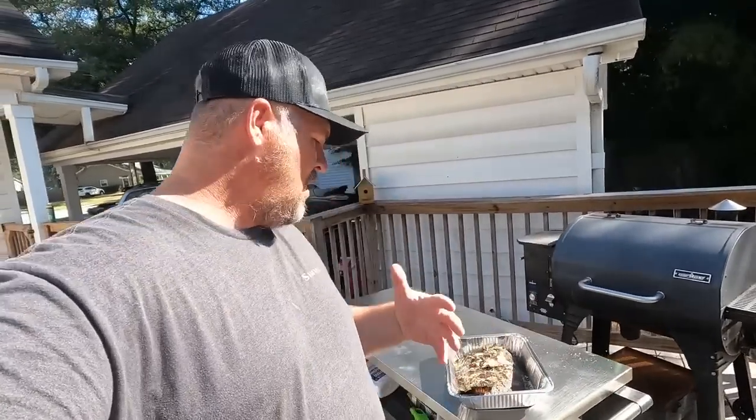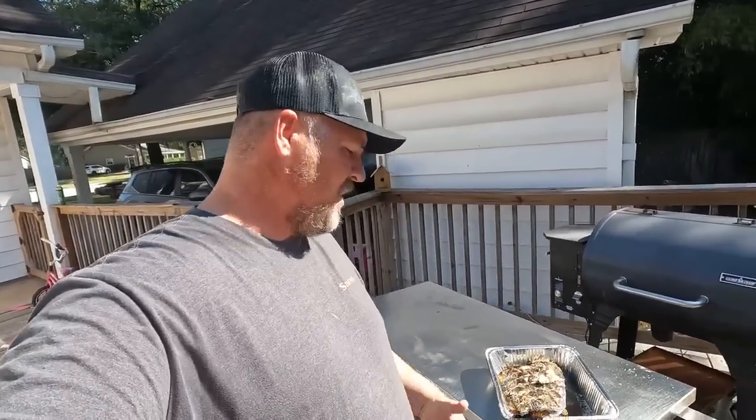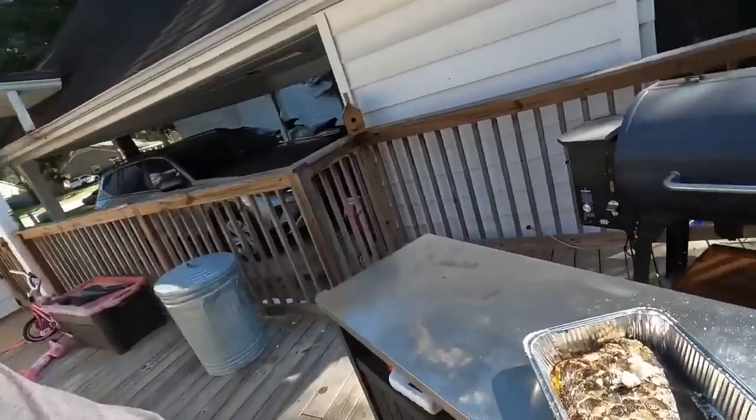I've used it on a few things like shrimp. I've also put a little bit on potatoes, stuff like that. Really, really good. And that flounder, that is absolutely killer. Y'all, I'm about to go ahead and dive in, finish this meal.